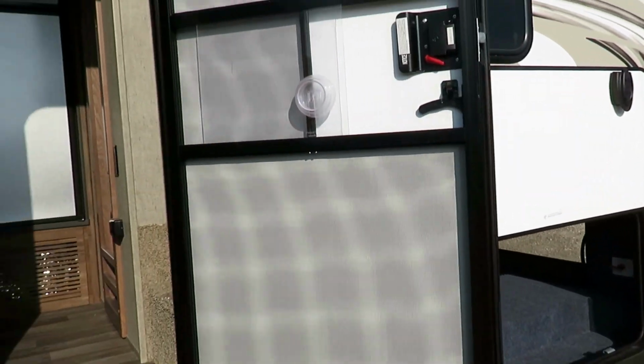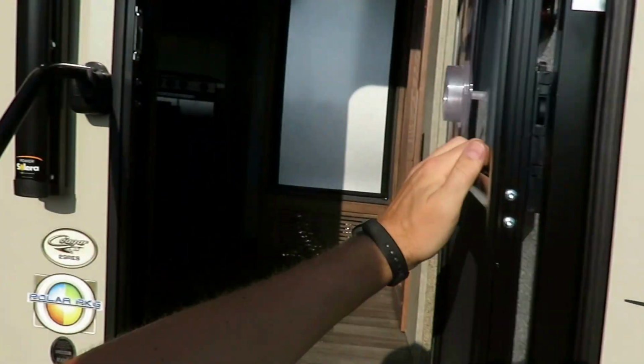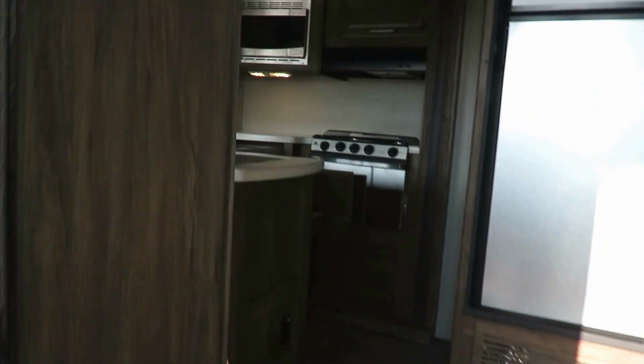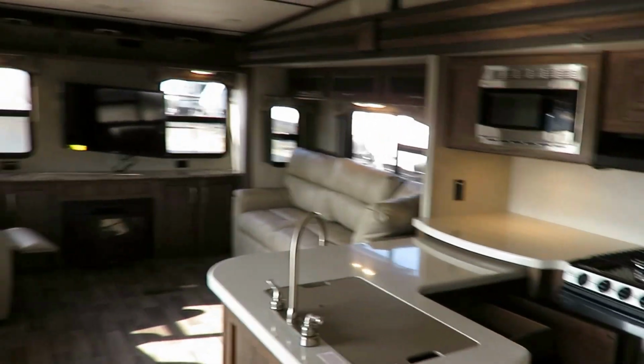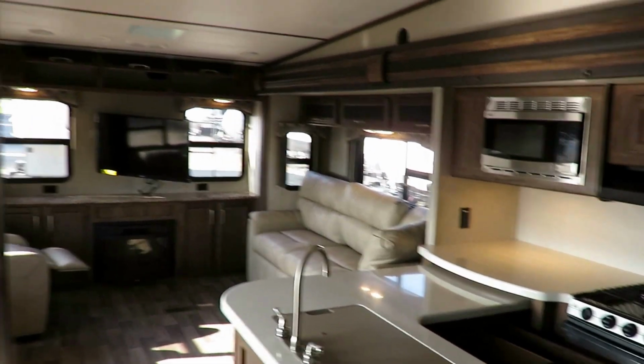Friction hinged entry door, so you can be aggressive with that. It takes huge gusty winds to try to blow that thing shut, or open, as it were. It just kind of depends on which way you're going. The point is, it's not going to slam open against the side of your trailer.